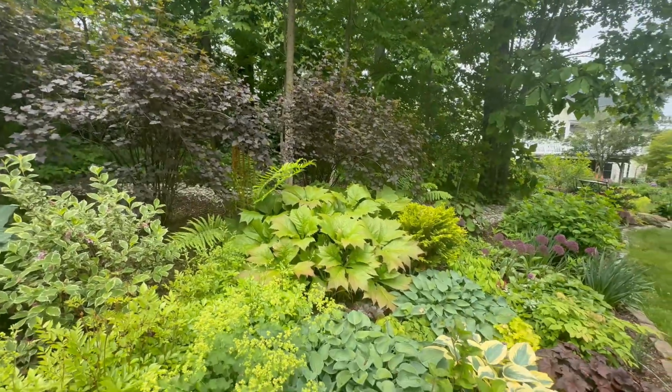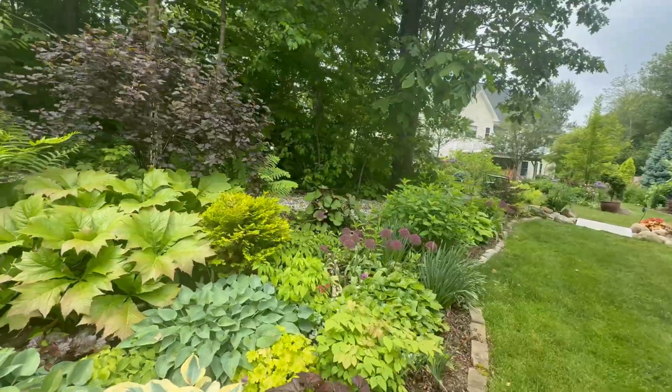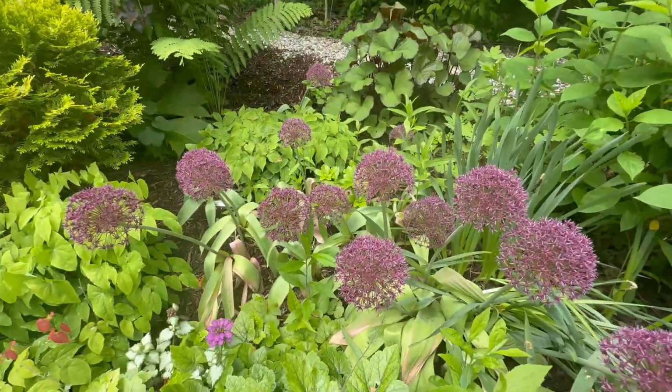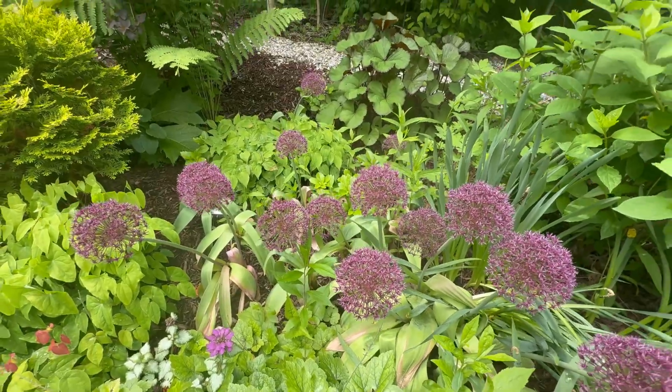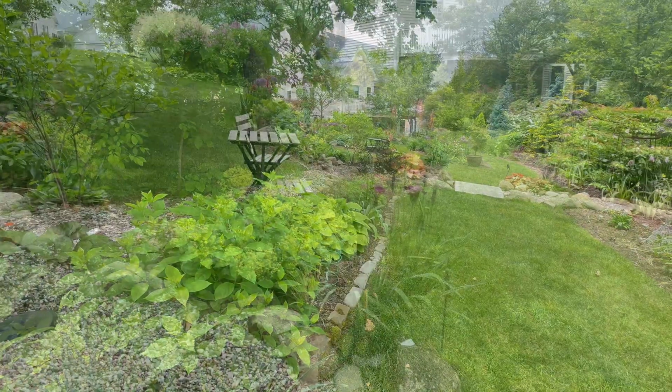That Regerzia is huge. Jeez. I still have some alliums blooming. This is Ostara. And that's kind of this bed.